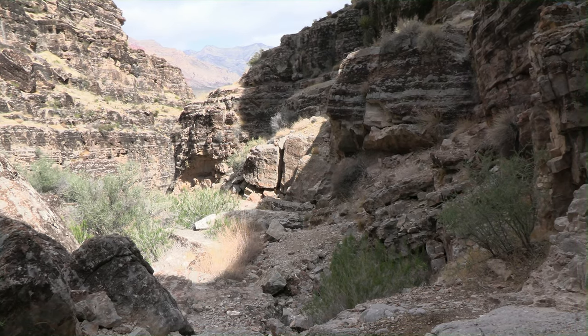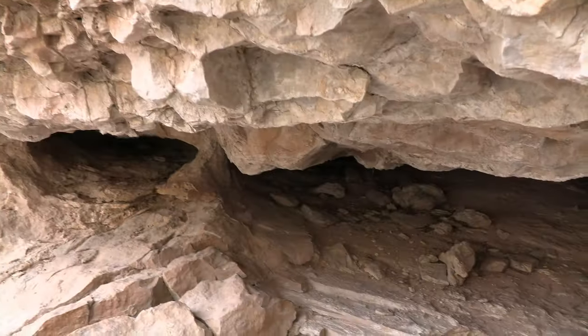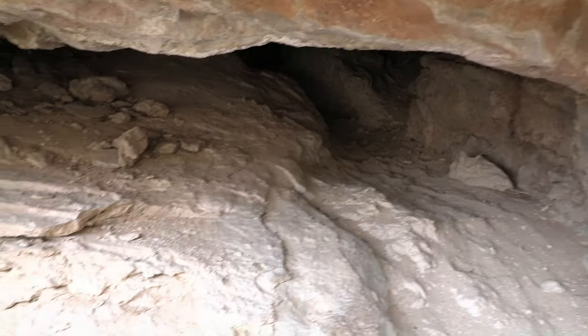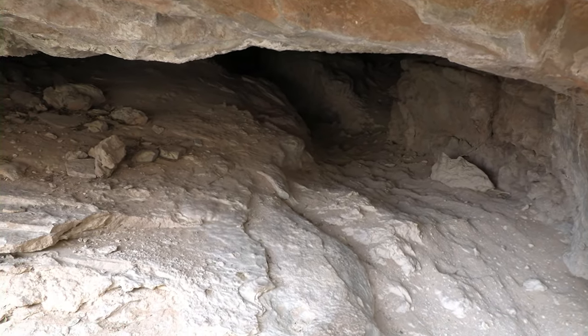Hey guys, welcome back. So just made my way up to the first of these tiny little caverns. And the first thing I want to do is I don't want to show you guys the cavern or anything first. I'm not going in. It's too small, too narrow.